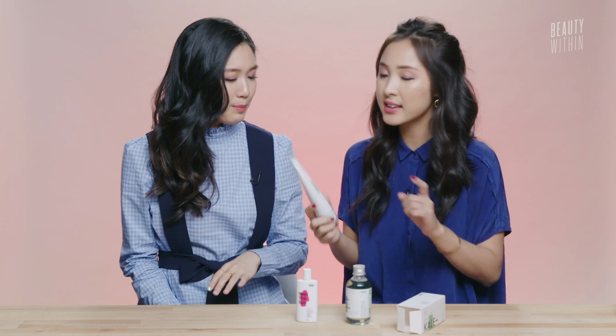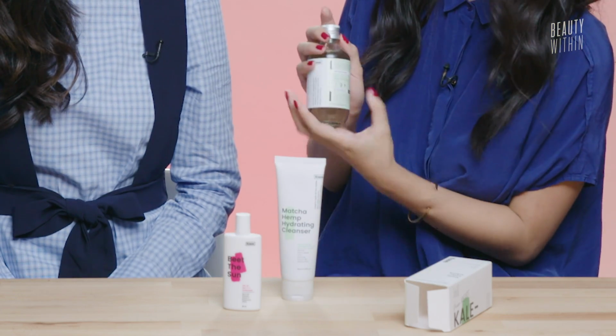I felt this the first time I used it, it was slightly tingly. It says that when you use it, the first couple of times may be tingly, but I think with time you get used to it. I don't know what that tingly thing was, maybe the caffeine in the matcha. I don't know, but it felt really good. It was like when you put tea tree on your face, that refreshing tingle, not like a chemical exfoliation tingle.